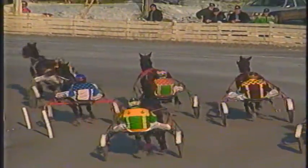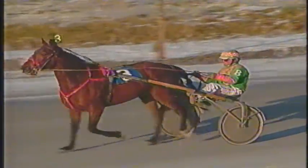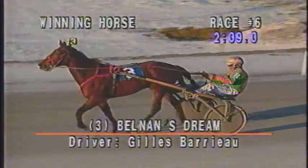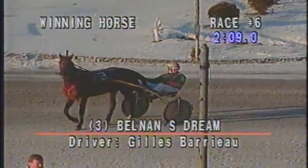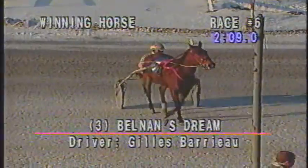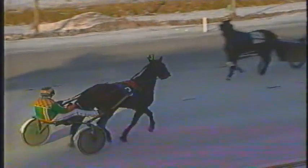Bellman's Dream, then Hughes Return, Stargaze Time, Hard Drive Hacker, Hillview Islander. Time for the mile, 2:09. At the pari-mutuel now, the winner of our sixth race, number 3, Bellman's Dream. Bay pacing gelding, he's 8 years by Wavor, from Sabinetta, by Sabanero. Owned and trained by Bernie Charlton of Dartmouth. Gilles Barrieau driving. Win number 9 this year for Bellman's Dream this afternoon in 2:09.